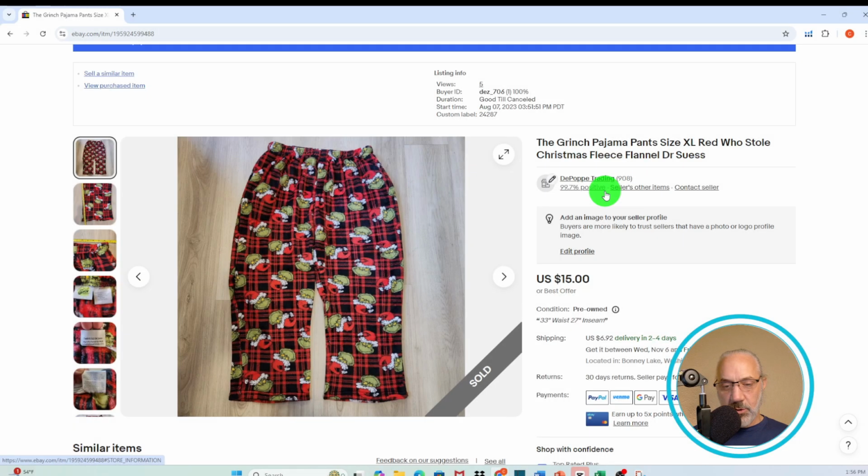Okay, I got to show you these Grinch pajama pants. Oh man. Okay, so Grinch pajama pants, size XL, red, and I used Who Stole Christmas and things like that. Condition notes on here. Look at this, 33 waist with a 27-inch inseam. So really, they're short, right? So the size is kind of a constraint as well.